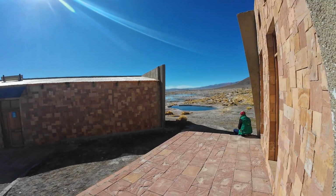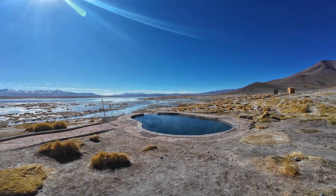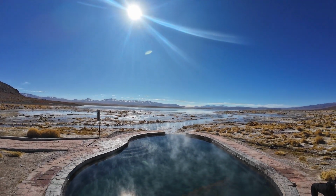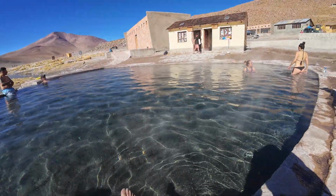So kind of unbeknownst to me, this place actually has some geothermal pools here. Look at this view. This is really well made. We obviously didn't see this coming in last night, but oh, so tempting to get in right now. Yeah, this here is just a little icing on the cake.